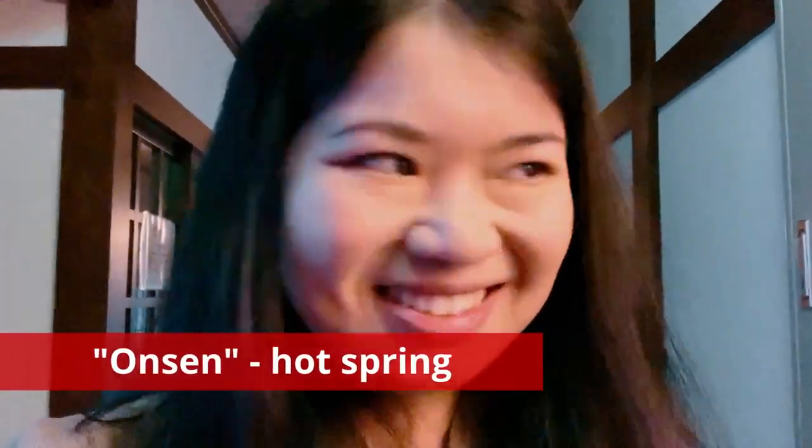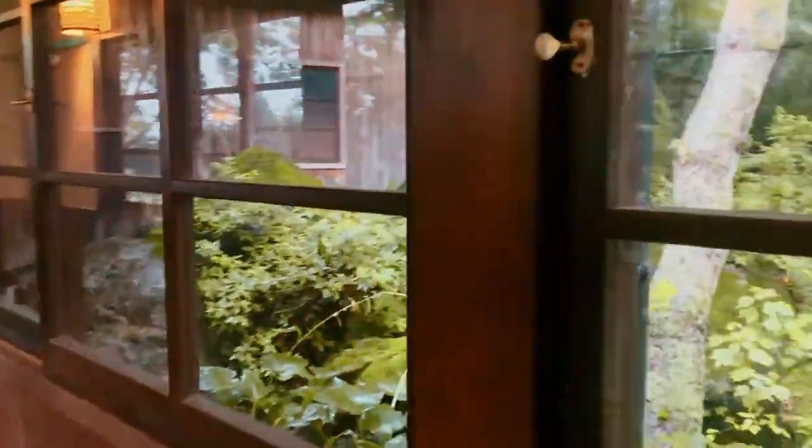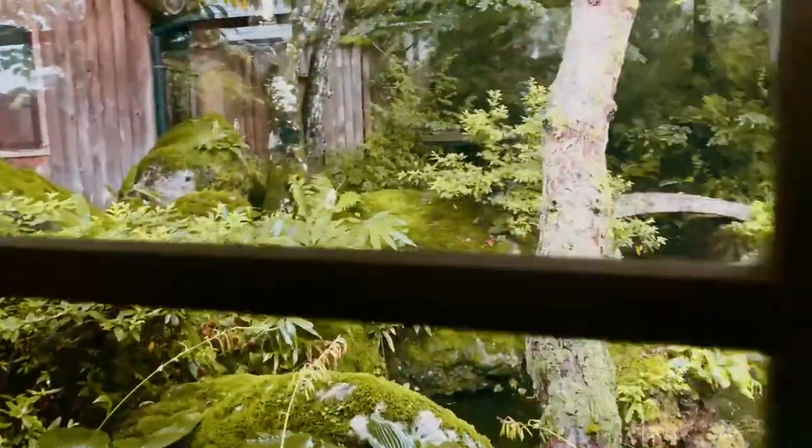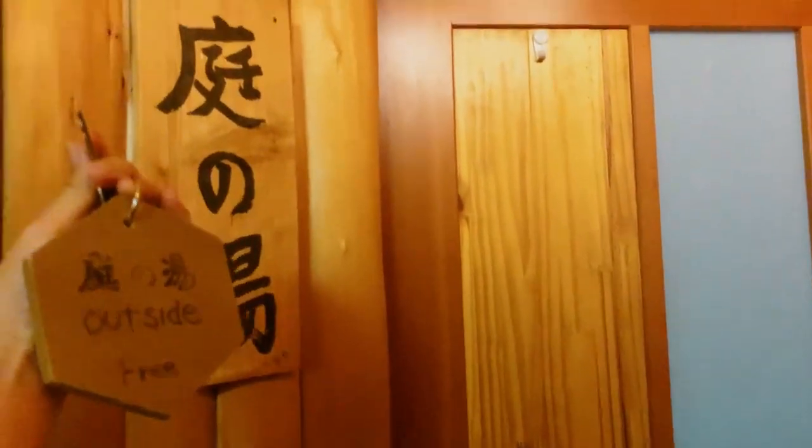So now I am going to show you their onsen. They have private onsen, so you'll be able to enter. Wow. Look at this. Beautiful Japanese garden. Oh, so relaxing. So we are here at this one outside with an open-air bath.